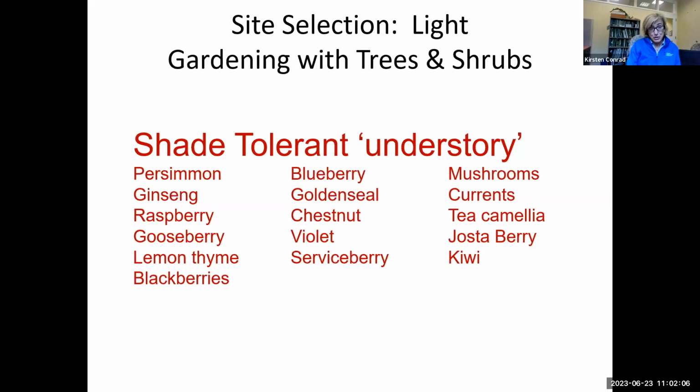You've got persimmon, which of course is a small tree of its very own kind. Ginseng, raspberry, and gooseberry, these are all plants that survive and tolerate some shade in the landscape, and you should try to plant them underneath a high canopy. If you've got oak trees in your landscape, try to use these in that space because they will tolerate some shade. Tea camellia, jostaberry, kiwi will, of course, like most plants that produce berries and fruit, perform better where it has full sun, but it will tolerate and produce fruit in an understory setting.